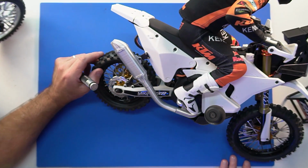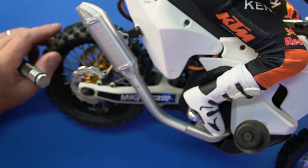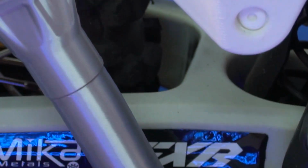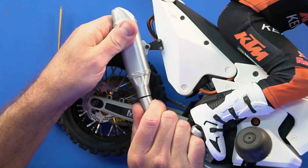Let's have a little look on the overhead and see exactly what we are looking at. So I can see you've got the joint, right? Yes, there's a joint here, and actually on this one I might be able to pull it apart just to show you. It can open up. There's a square section there. So that stops the... Like a locator. Yes, and it stops the exhaust rotating. Because what you don't want is this whole thing twisting when you're driving.